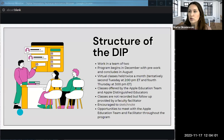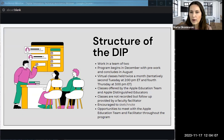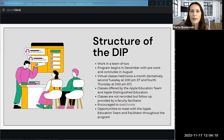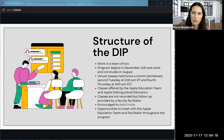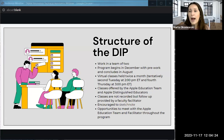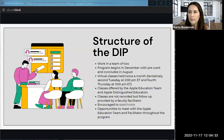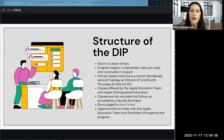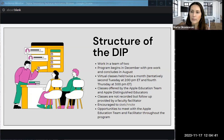So in terms of the structure of the program, like I mentioned, you are going to be working in a team of two. Outside of the program, you should be collaborating with your teammate. It really does help to work in that team-based environment so that you can bounce ideas off of each other, discuss, and reflect after the sessions. The application is open until the end of this month. And then in December, we will be making final selections for the Digital Innovators Program. We have an opportunity for 30 students or 15 teams to participate in the program.